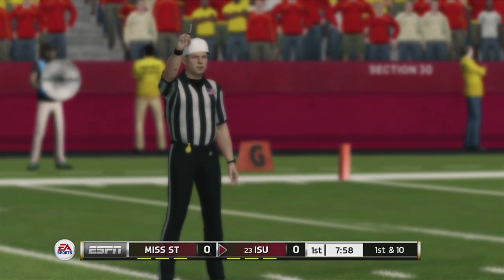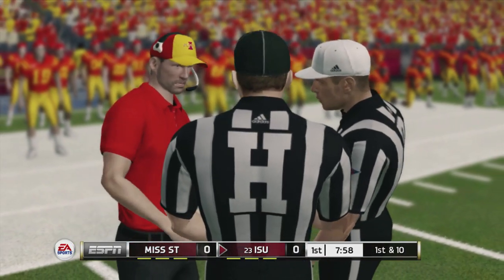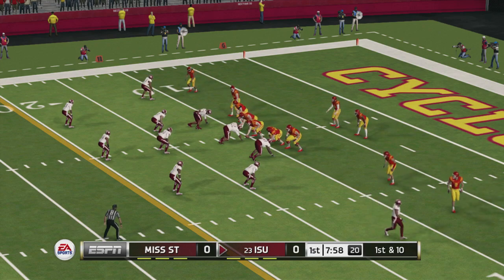That's frustrating for a coach when you preach fundamentals every week and then have someone called for clipping. That penalty really is going to set them back. The quarterback leads the team out on the field for the first drive.